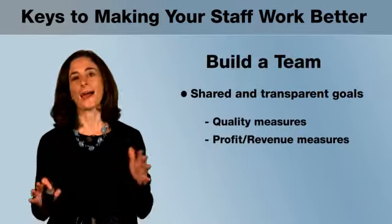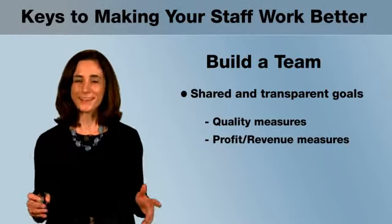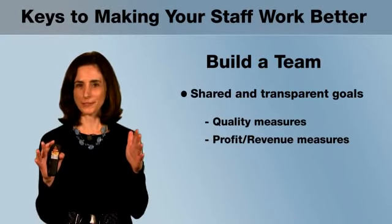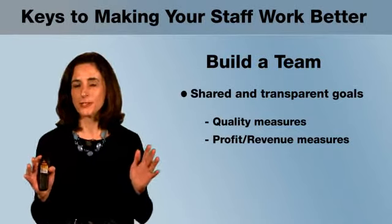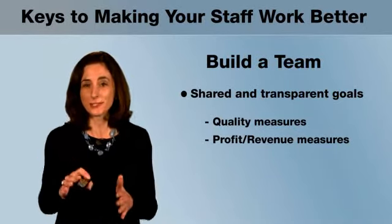Now, no matter how many staff you have, they're kind of useless to you unless they're working together as a team. Now, I want you to take a moment to think about how your practice works. Picture your practice at lunchtime. Here's what I typically see. It looks like high school.